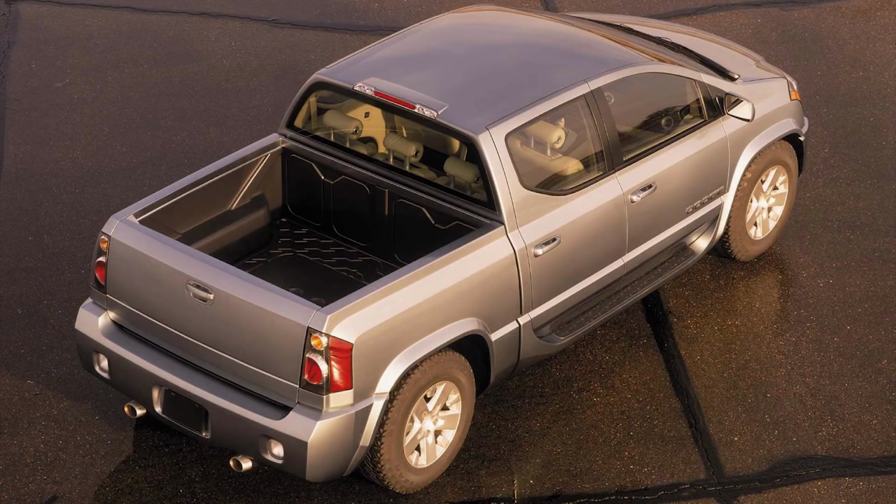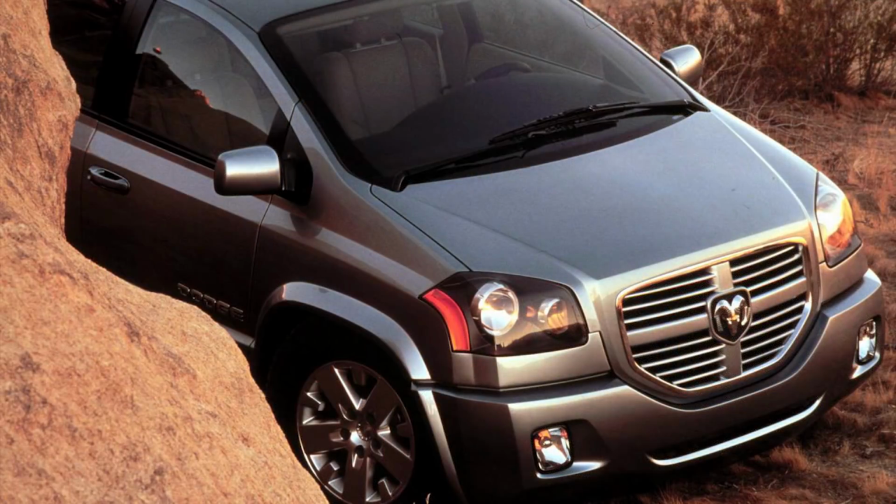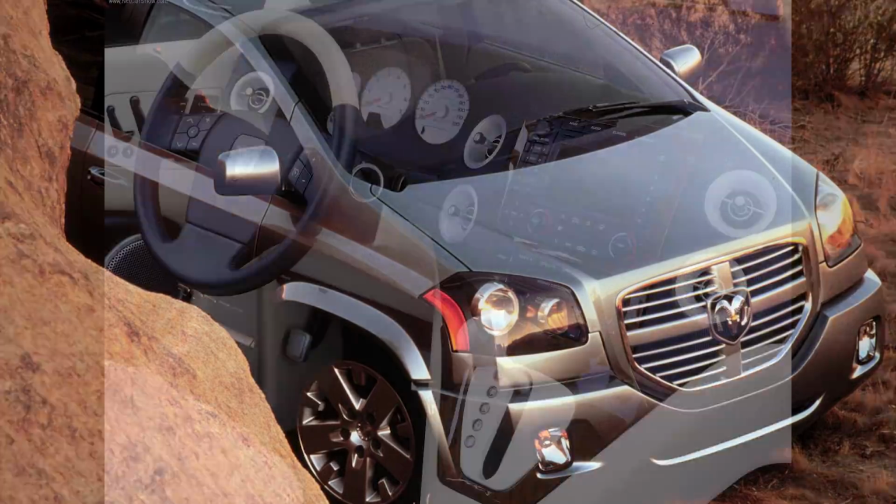The body kind of has similar styling to the Ram 1500 if you compare the two visually on the side, but the MaXXcab design just seems kind of off-putting. The cargo bed is small and the reverse lights are built into the rear bumper.